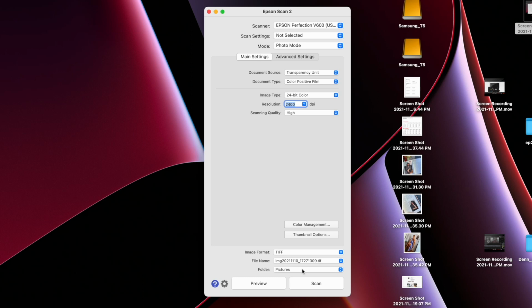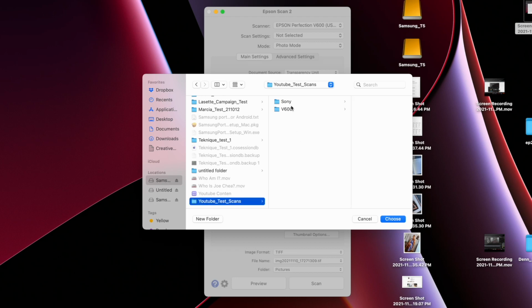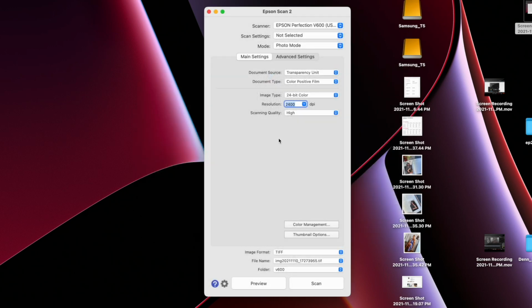The name is important, and I'm just going to make sure that I am selecting where I want my scans to go. So I select, and then I'm going to make sure that it goes to my Samsung drive. So this is going to be called YouTube Test Scans. Boom. YouTube Test Scans, we'll make another folder, and this will be V600. So now we're ready to go.